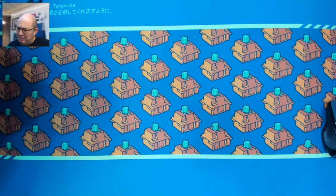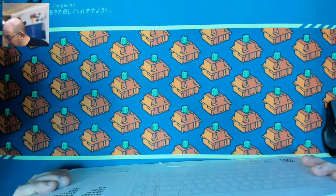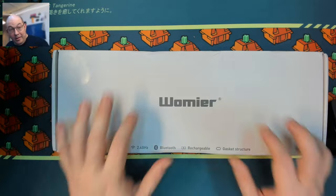So I'm not sure of the other names this goes by, but the one that we're taking a look at today is the Womier S-K71. I keep wanting to say that wrong, but I'm not sure why they just didn't stick with SK71 or K71, but that's neither here nor there.